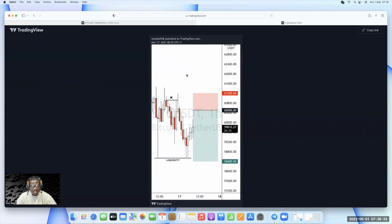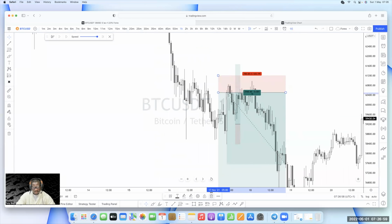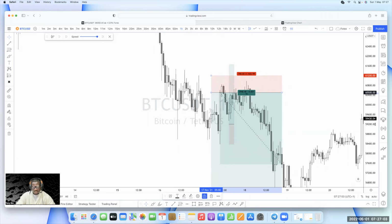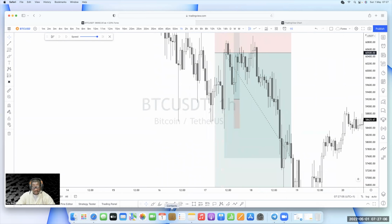All right, so on November 17th, 2021, 8 in the morning. Obviously from what we can see here, the market was bearish, right? Lower low, lower high, lower low, lower high, lower low, equal lows. So just a simple institutional candle captured liquidity. I was anticipating mitigation to happen, with stop loss just above the high and my TP one at 58,400. Okay, it's on a 1 hour time frame, right?